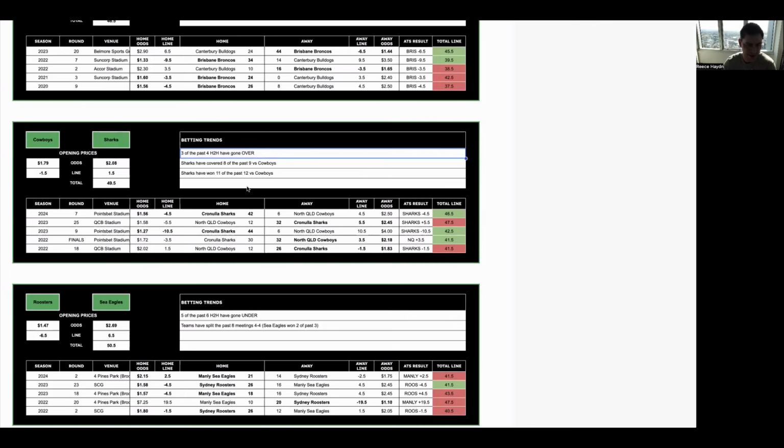3 of the past 4 head-to-head have gone over, but we have a 49.5 point total, which I have set at 47.5. So that number is 2 points higher than I was expecting. So slightly towards the under, but I definitely won't be taking that. We'll be taking the Sharks either on this money line at above even money. If I could get this at plus 2.5, I would take that around the $1.90 mark.